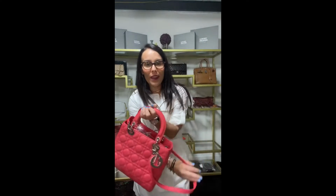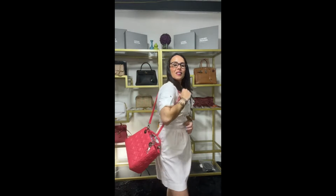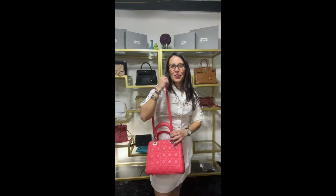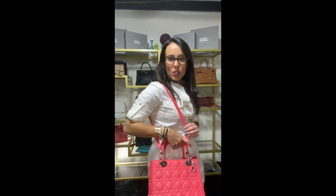The price for this bag is 2,220 pounds, which is 2,799 USD for a classic Lady Dior in this stunning pink. I love this color. I'm such a color person. I'm wearing white today, but I wear a lot of black usually, and the black against the pop of colors just makes me so happy.